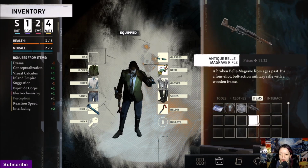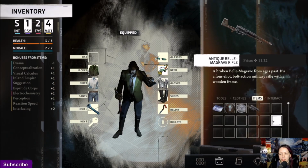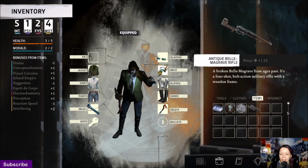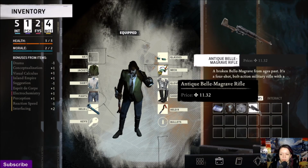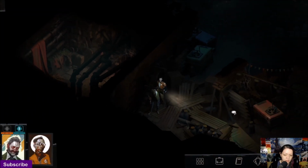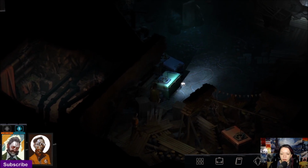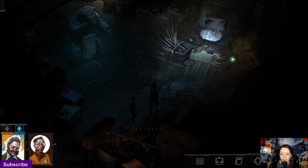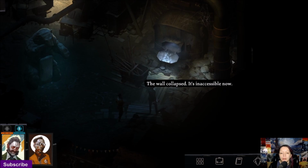Items, rifle. A broken Bell Malgrave from ages past. It's a 4-shot bolt action military rifle with a wooden frame. Cool. Guns. I've never thought of guns as actually useful or good, but welcome to the world of stupid where people murder for fun. Guns. The wall collapsed. It's inaccessible now.